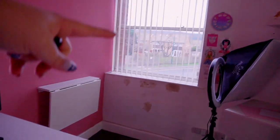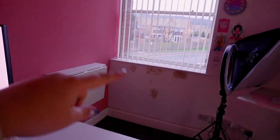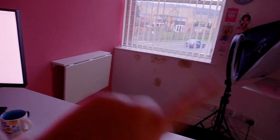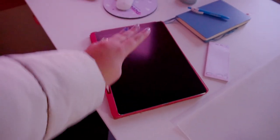I can put it up and down and I can get access to the window, because the reason it broke is because I leaned over to open the window while it was extended and it snapped it down. So I just need to sand this and paint the walls white, but for now I'm taking my iPad and we're gonna go for coffee.